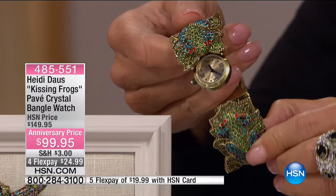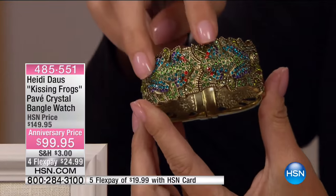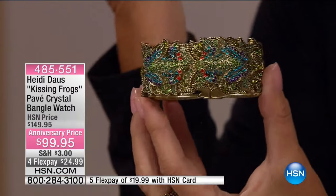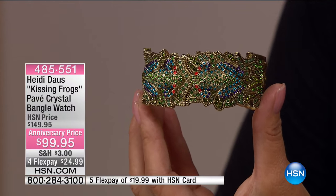I think our watch girls, this could be our cutest, most adorable covered watch look ever. Kissing each other. Is that too cute? Isn't that cute? And $99. And that is $50 off. Oh my gosh, such huge pave, like little micro pave.